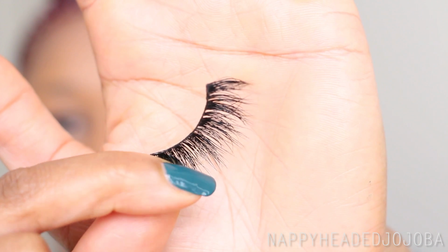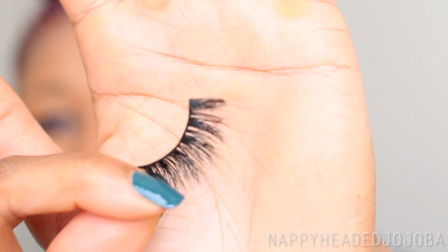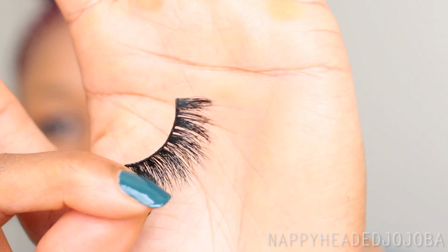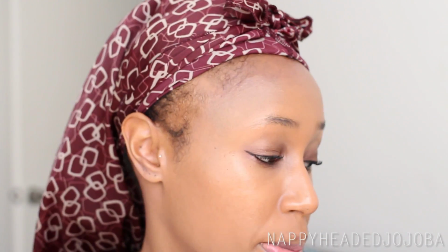They are comfortable to wear, they apply easily, and they just look beautiful. They're just really pretty, feathery, fluttery kind of lashes. Lashes that I wish were real. Every time I put them on, I wish this is what my lashes really look like. And for mink lashes, I think they're a very fair price point. They're 20 bucks. So I'm just gonna pop these on and I'll be right back.